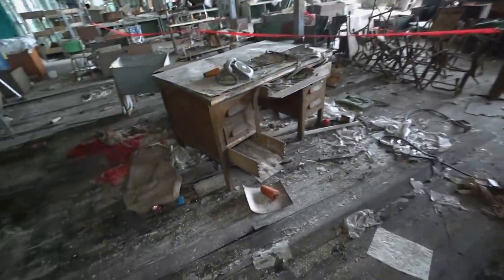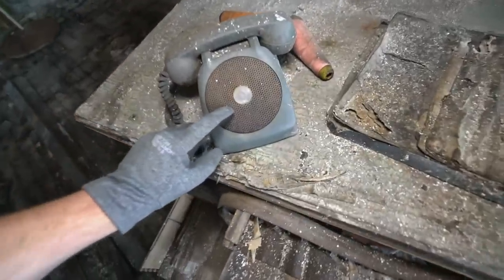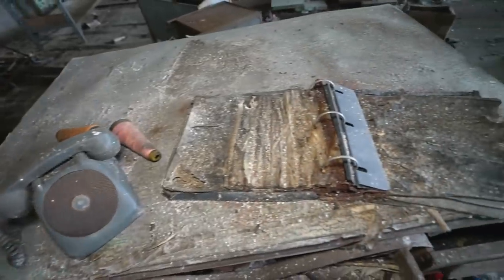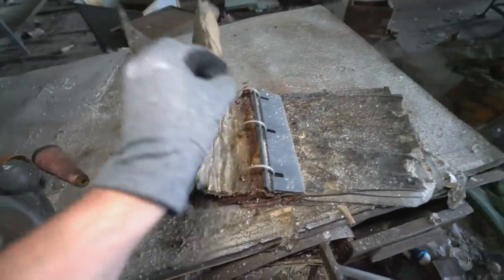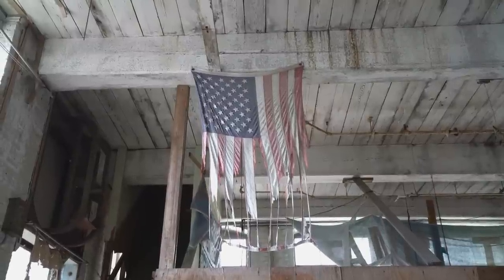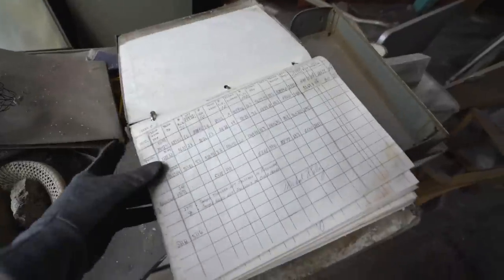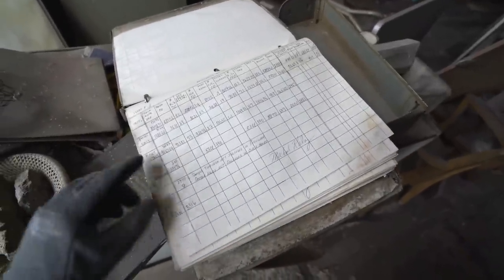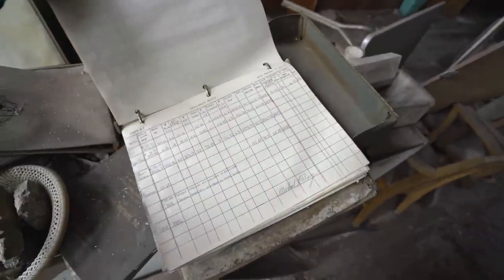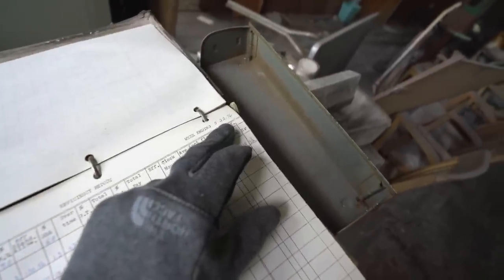Check out this old desk with this intercom phone. Can't read what's in this book anymore. You have some of the sheets left behind. Controlling work pieces, overtime, losses. Just efficiency reports from May 22nd, 1976.